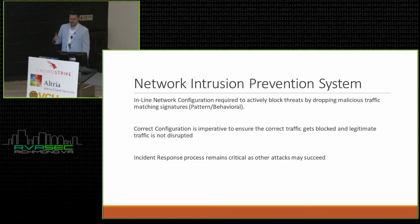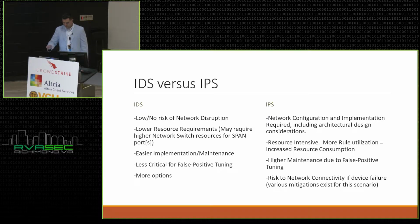So, IPS is great to stop that initial attack, kind of stop the script kiddie stuff, but a determined attacker is still going to get through. So you still need your incident response to ensure that you're still protected and to catch anything that does get through.